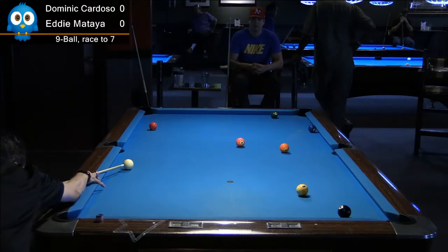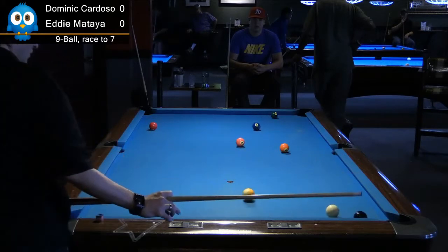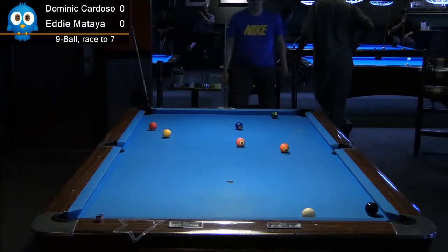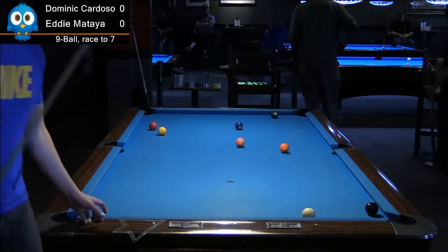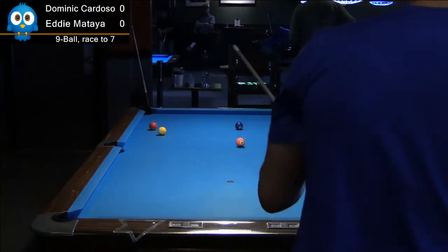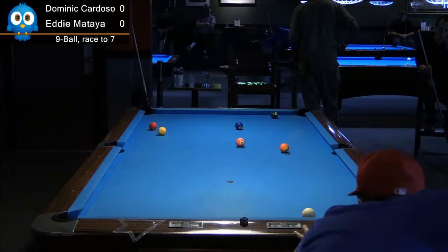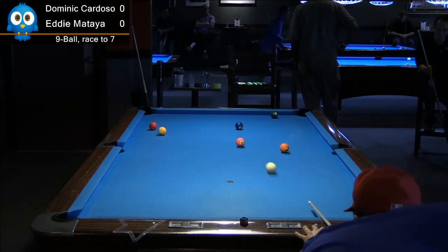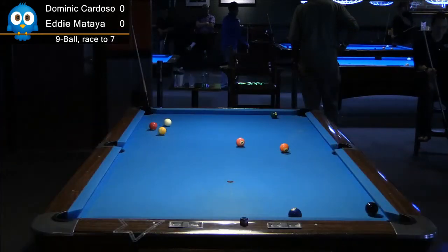Looks like they're using a different set of balls here. Yeah, I think they switched because they weren't able to get tight racks with the other one. A little safety battle going on here. And I gotta get used to the different colors of balls here. Like the four is now pink instead of purple. I think the seven is brown.